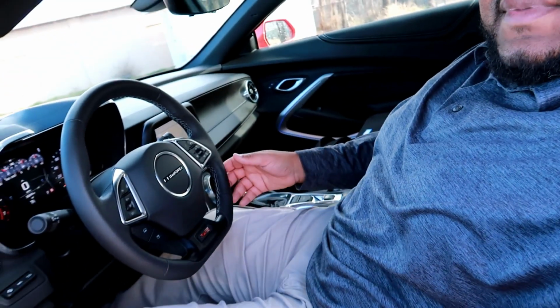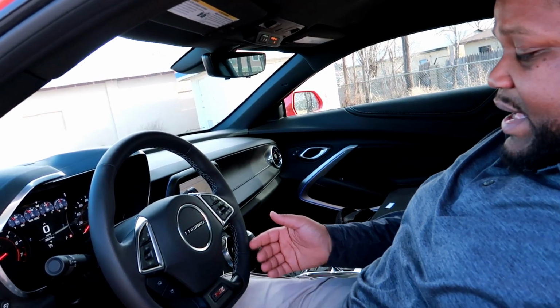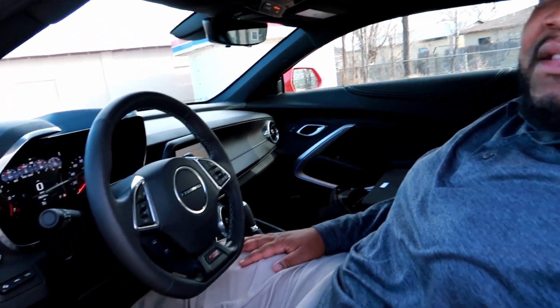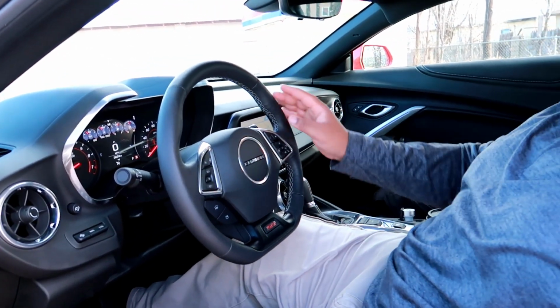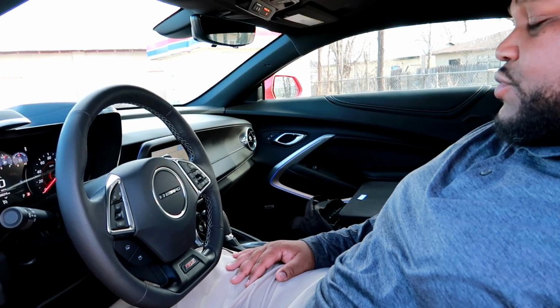As I always like to do with you guys, I like to show you how somebody of my stature, my girth, fits in a car like this. As you guys can see, I got plenty of room here. My knees do not touch anywhere near the steering wheel. The steering wheel is not at the highest setting, not at the lowest, pretty much right in the middle. I got plenty of room, no issues, no worries.